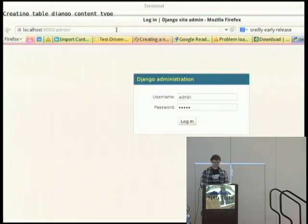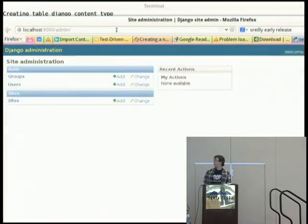So I set up the username and password admin and ADM1N. So let's try logging in. And there you go. There's our site administration. So the next part of the tutorial would then take us through adding polls to this menu so that an administrator can create a poll all via this UI.